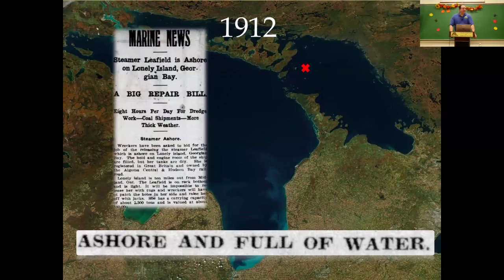Turns out she ran on Lonely Island in Georgian Bay, right about where this X is. Lonely Island, not a good place to run ashore. And interestingly, this wasn't a storm. The newspapers were conspicuously lacking in details on what happened. What they did say is that the captain was well regarded in the maritime community, and a lot of people would be kind of sad for him that he had this misfortune. So the way I interpret that is that there was a navigational error, and they just simply sailed onto an island. I could be wrong. Again, there aren't a whole lot of details about this, but that's how I read it.